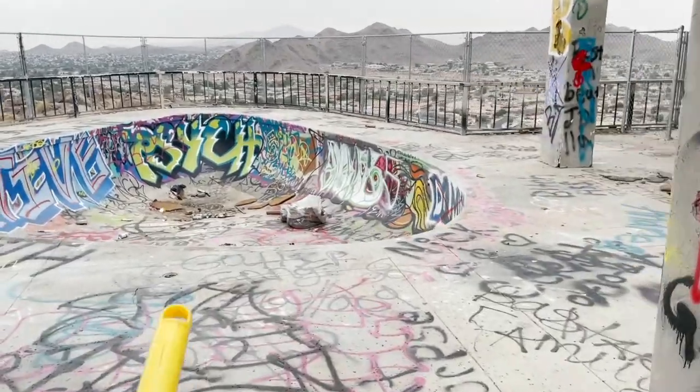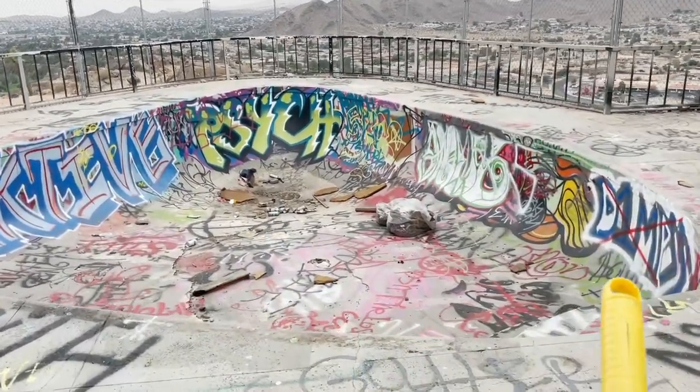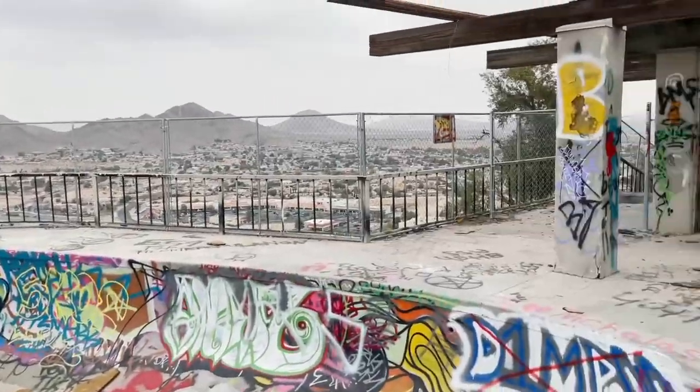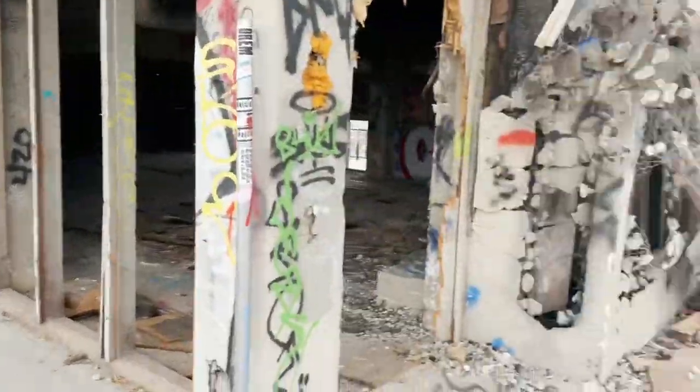So, I guess here's the pool. It's a bit dirty, but I brought a broom. Haven't ventured into the house, so I'm gonna have a little walk around the house, just check it all out. So this is the top.